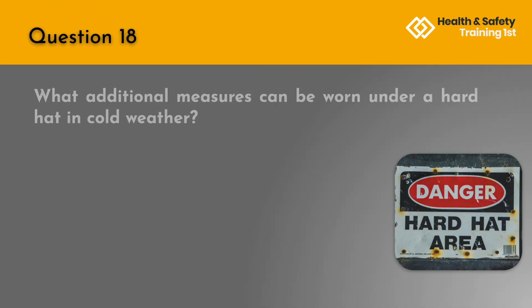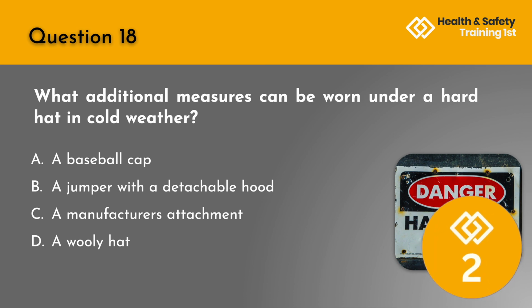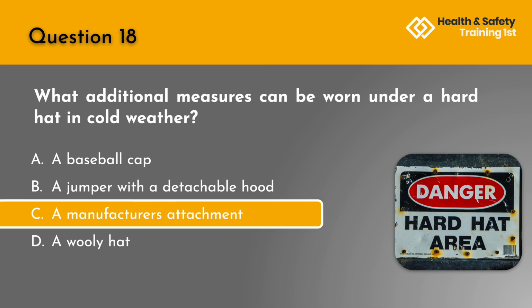Question 18. What additional measures can be worn under a hard hat in cold weather? A. A baseball cap. B. A jumper with a detachable hood. C. A manufacturer's attachment. Or D. A woolly hat. The correct answer is C. A manufacturer's attachment.